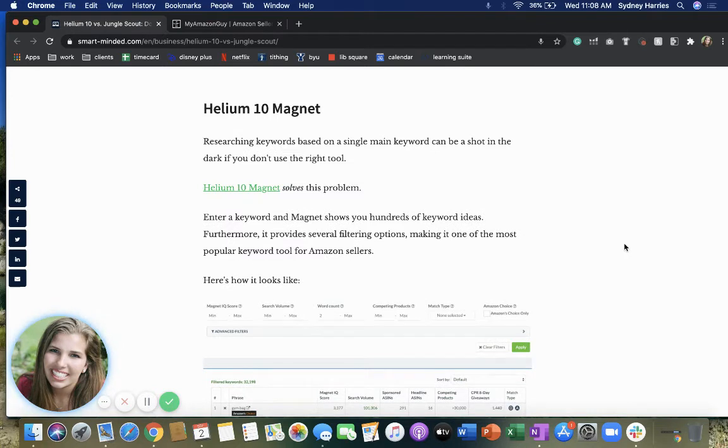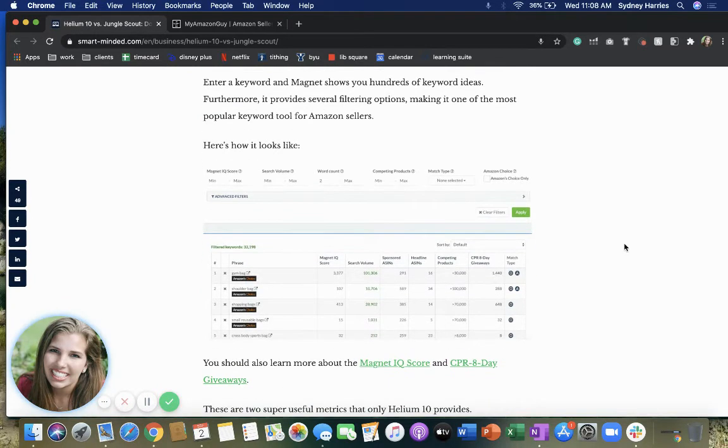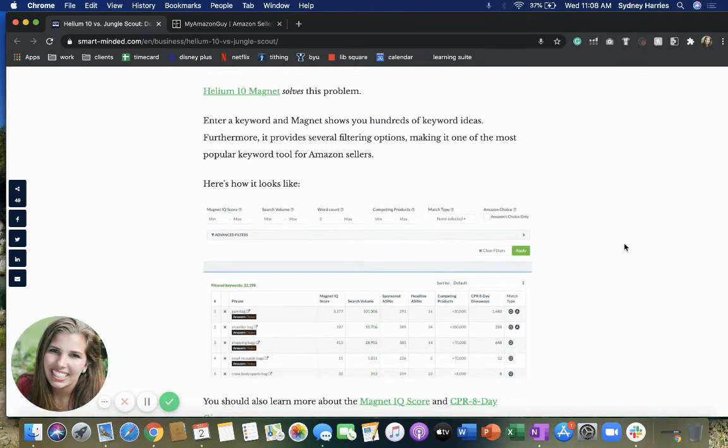So Helium 10 Magnet, this is a great tool that Helium 10 offers. It researches keywords based on a single main keyword. And if you don't do this correctly, it can be very chaotic. But the great thing about Helium 10 is it solves this problem and makes it super simple. On Helium 10 Magnet, all you have to do is enter a keyword and it will show you hundreds of similar keyword ideas. It provides filtering options and it's one of the most popular keyword tools for Amazon sellers just because of how useful this tool is, and also because it will literally give you hundreds of keyword ideas in a matter of seconds.